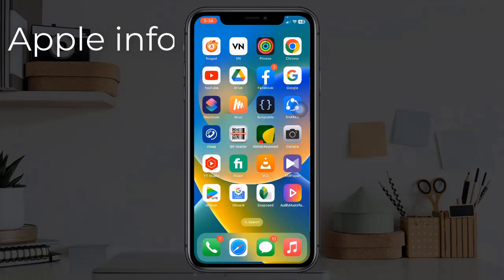Many iPhone users are reporting that their iPhone is not charging or charging slow on the iOS 16 update. In this video, I will show you how to fix this issue.